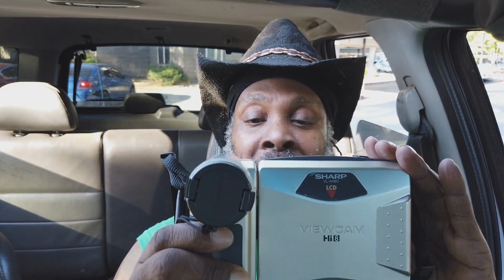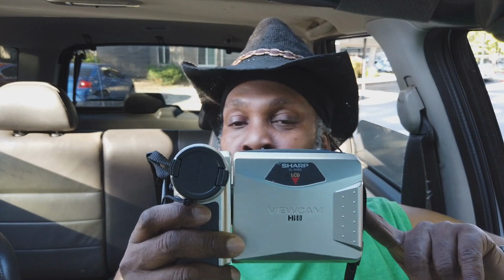Anyway, so the next camera we're going to show you, look at this. This is nice. This is a Sharp. Back in the day, they didn't have the flip out screen, so you had to flip the whole screen. This was a revolutionized camera. This was one of the first cameras where you could flip everything around and you could see yourself and do selfies and all that kind of stuff.